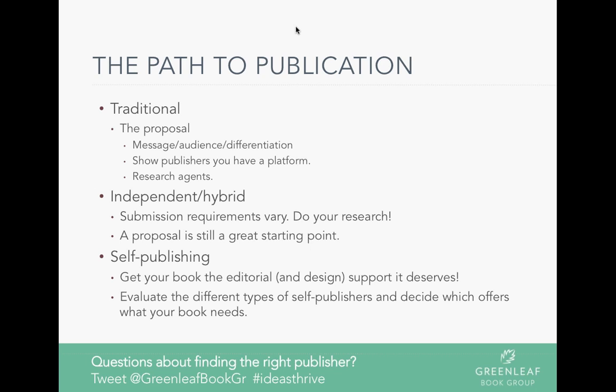And we have a question about genre I'll get to in just 1 second. So I've described to you a little bit of what an independent or hybrid house does, like Greenleaf. They can vary. While we are happy to take a proposal or a draft, some might not. So you may want to use a proposal in working with an independent or hybrid publishing house, or you may want to send your first draft. Either is probably fine.